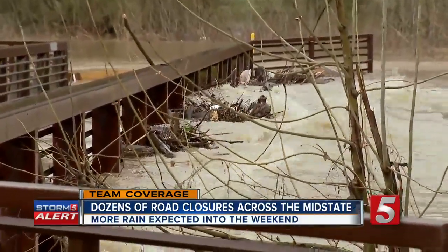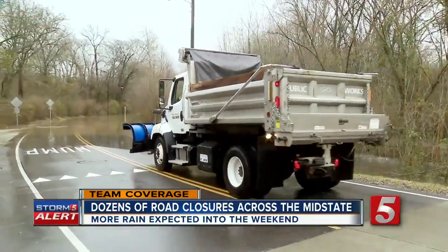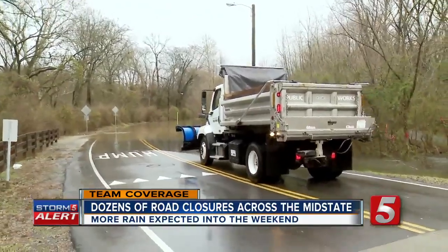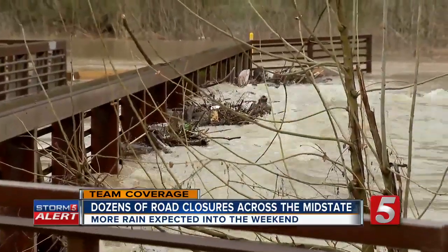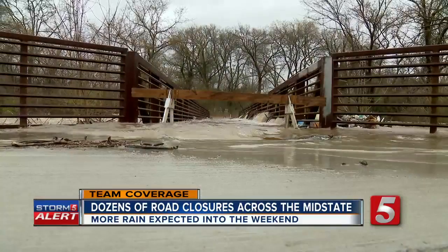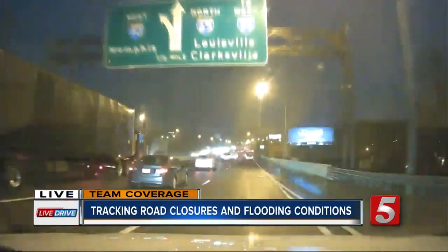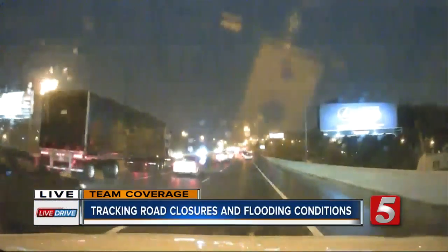The water at Mill Creek was rushing quickly throughout the day, causing some debris to pile up. Officials want to remind you tonight, don't drive around any barriers and clear out any storm drains on your property if you are able to do so. But again, back out here live, as it gets darker, the road visibility may be difficult to see out on the wet roads. So always take your time while driving.